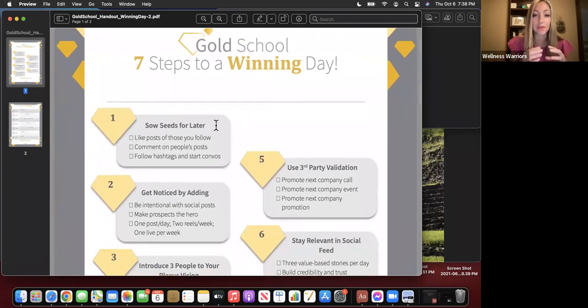All right, so number 1, you're gonna spend 15 minutes sowing seeds for later. So that would include liking posts of those you follow and commenting on those people's posts, following hashtags and starting conversations. If you guys don't understand how social media works, posting is not what's going to get you VIPs and brand ambassadors, right? Posting plants seeds, yes, but the whole goal of posting is to start conversations, and people are not going to actually see your posts unless you're engaging with them.